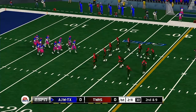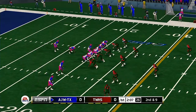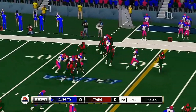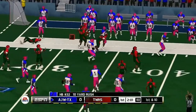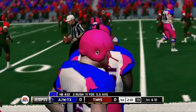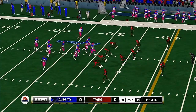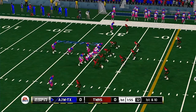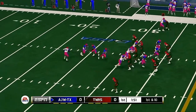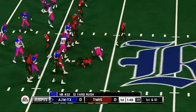From their own 21-yard line. It's second down. Hand off to the left. He's pushed on about the 30-yard line. Gets to around the 42.